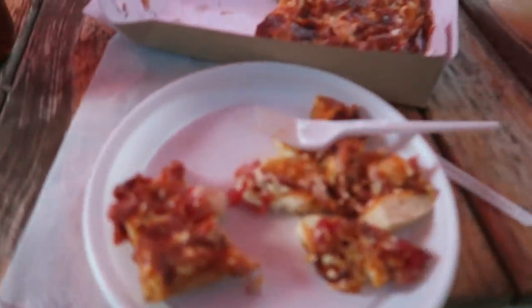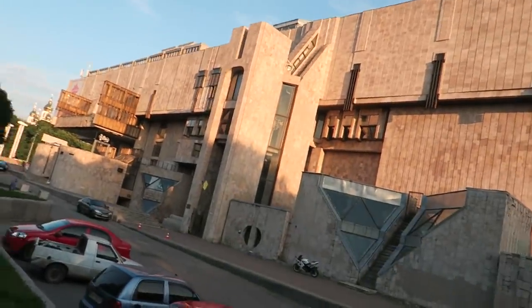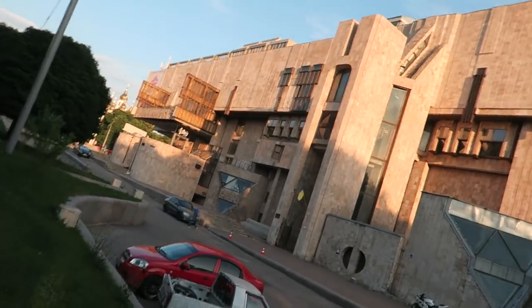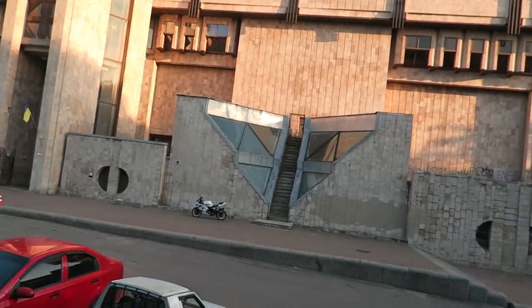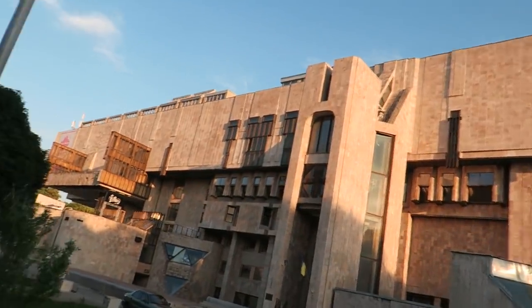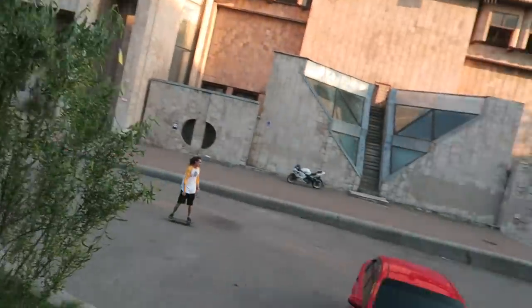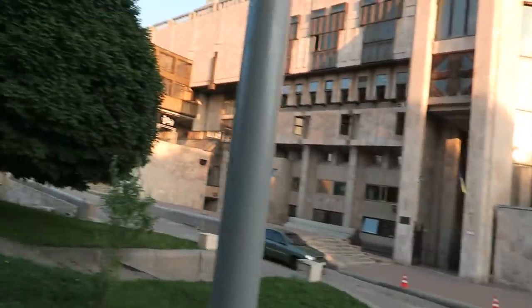Damn, awesome. Okay guys, this is the theater itself. It has 8 floors over here. This is the opera theater. Crazy, right? This is huge. It was built like 100 years ago and this theater is still here. Check out this architecture. 8 floors, 4 down, 4 up. Crazy, man. Oh, we got the skateboarders. Doing the wheelie, doing the style.